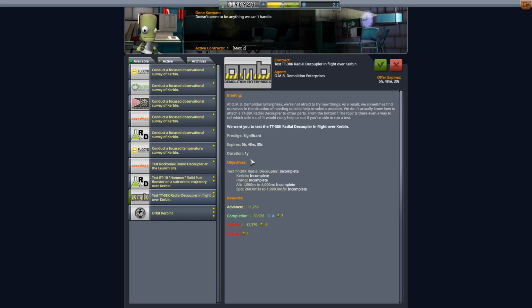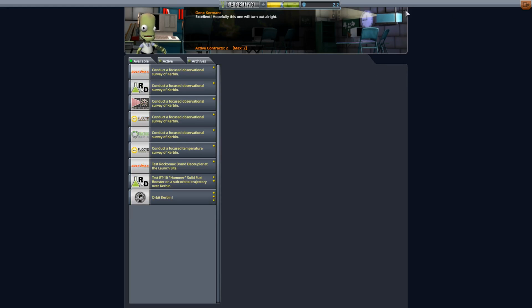But I know that I could have, like, solid boosters radially coupled to our rocket and then dump them at, like, 1 kilometer or 4,000 meters. And then probably still fly to space, I think, after that point. So I think I'm going to give this a shot. It's the TT38K radial decoupler, and we can make a lot of money and rep as a result of this.